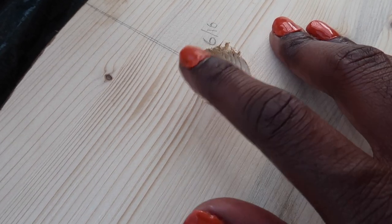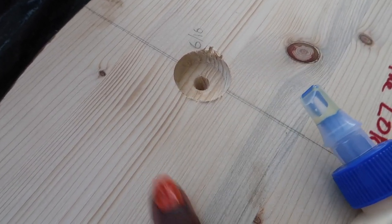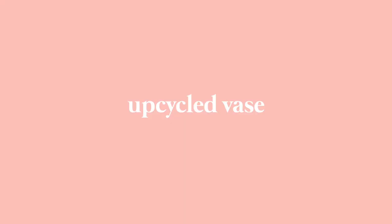If you just think that this step is just too much for you, then you can just go ahead and use the glue and attach it to the actual surface, but we just wanted to make sure our legs were a little bit more sturdy.